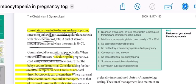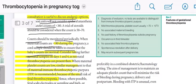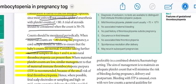So whenever you are planning to give her epidural anesthesia, the platelet count should be at least above 80. For the treatment, whenever the patient presents, usually in the first trimester at least 20, in the second trimester at least 50 should be maintained, and in the third trimester at least more than 70 should be maintained, because when we are planning for analgesia, for that you will maintain her platelet count of more than 80 at least.